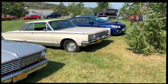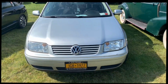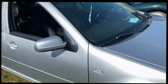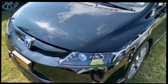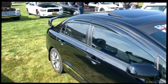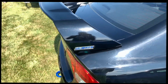Then we got some more right here, a WRX. A few classics right here. This is my friend Max's car right here. It's a TDI Turbo 1.9. This is Kamar's car, my other friend's car. It's a Honda Civic. It's stock, but it's got the Mugen lip and the Mugen rear spoiler, I think. Say Mugen right there. It's not that bad.